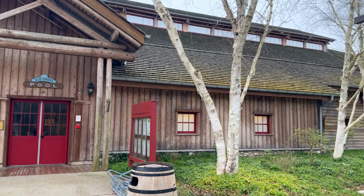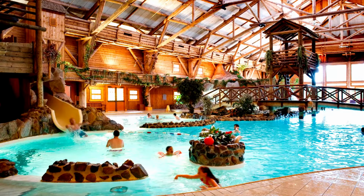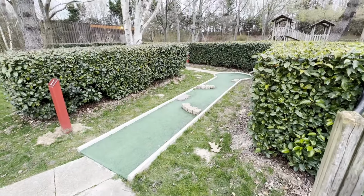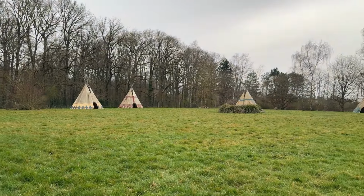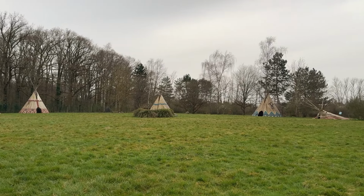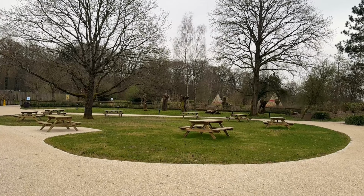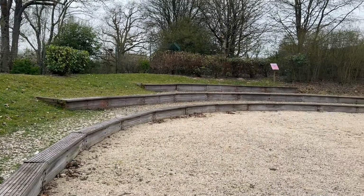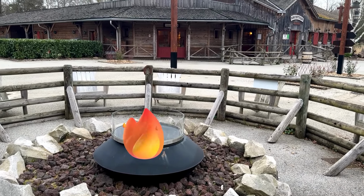Within the village you have the Blue Springs heated indoor pool, indoor tennis courts, mini golf, various outdoor play areas. These were really expansive and great for younger guests to burn off some energy. There's a video game arcade, picnic areas, a small outdoor stage area, and a fire pit with relaxed seating which would be great in the evening.